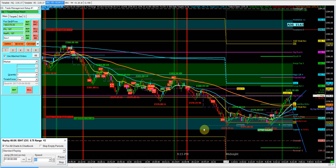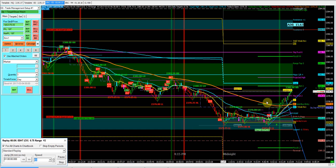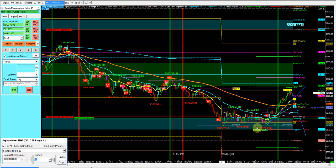Sometimes I don't have a choice, but the Murray Math levels right here supported the idea that this is a support zone down here. So you can see here's where the market goes. We're already up 18, 19 ticks, to 23.79.75. So the long trade, even though it's a little bit of a counter trend trade in terms of all of this coming down, worked out because we're just bouncing off support here.